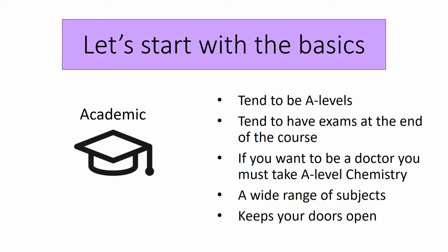If you want to be a doctor, for example, you must take A-level chemistry. So some careers require certain A-levels. There is a huge variety of different A-levels. Some are subjects that you'll currently study with us, for example chemistry, and some you won't, for example sociology or psychology. And the good thing about academic A-levels is they tend to keep the doors open.